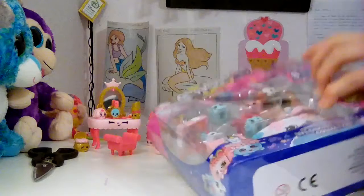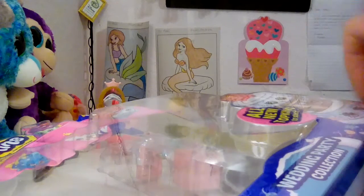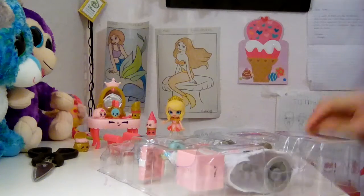And so here's the front. Now we're going to get that. Let's now remove it. Oh, and it comes with another checklist. So here's the same thing. And it's called the Wedding Party Collection, if you guys wanted to know.